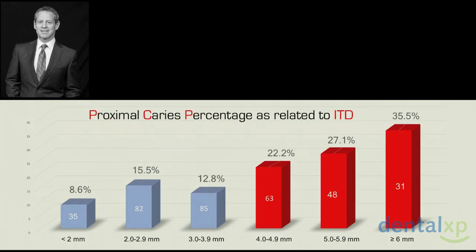But visually, on a graph, this really lays it out for us. The number here is the N value, how many of each showed these characteristics. If you were less than 2 millimeters, only 8.6% of the cases showed decay. As you got wider and wider, further and further from the tooth, when you got to 4 millimeters, look at this, over 22% decayed, 27%, 35%.